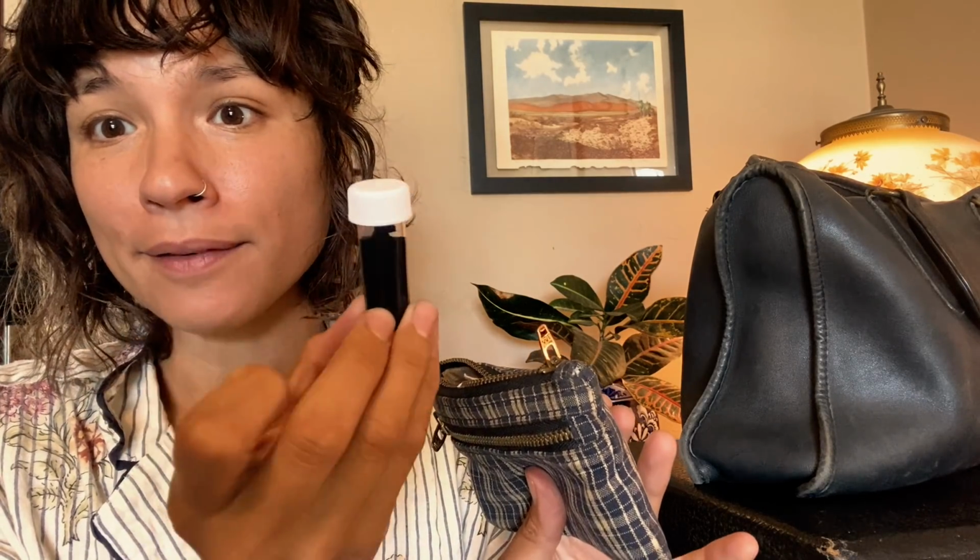Oh, and another thing that I decided to add after the fact is a sample vial of the ink that my pen is currently inked with and a little rag. That way, should I run out of ink, I will not be stranded in the mountains without a fountain pen. My little earbuds. And then a handkerchief. I'll just stuff that in there for now.